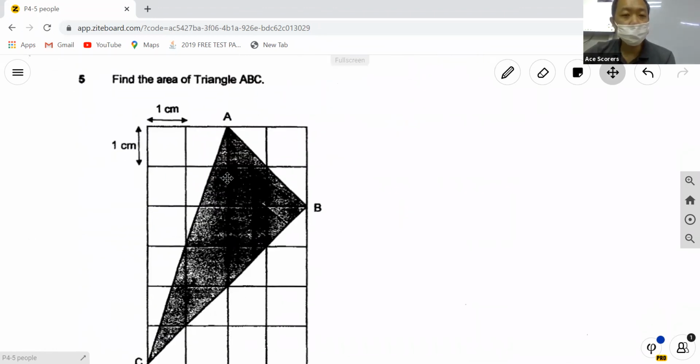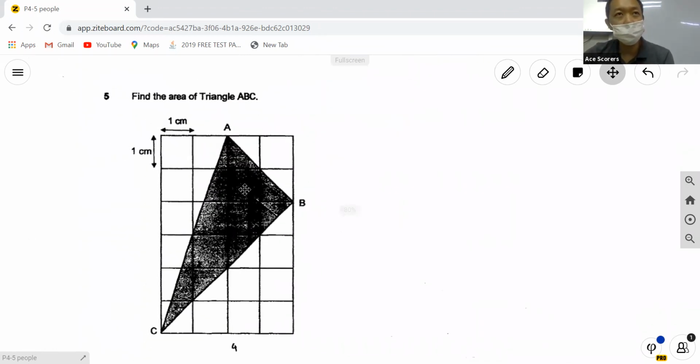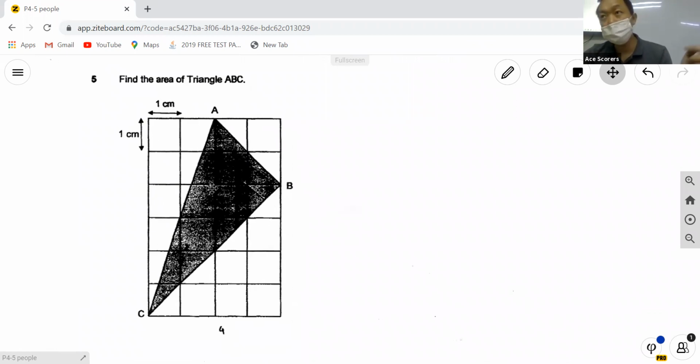Okay, find the area of the triangle. I got 13. Okay, we check everyone. 13, 13. Really? How do you get 13? You got 12. Wow. You got 8.